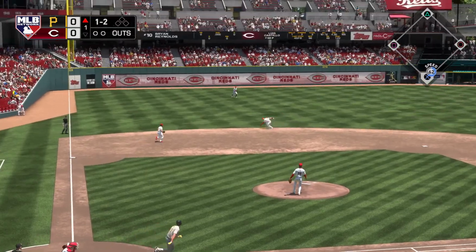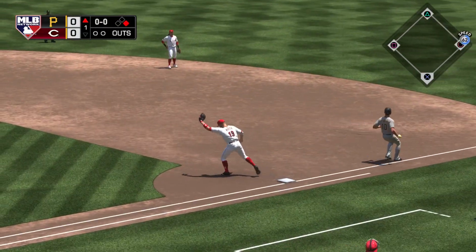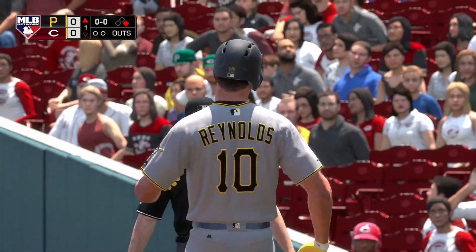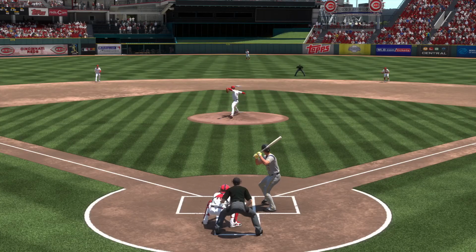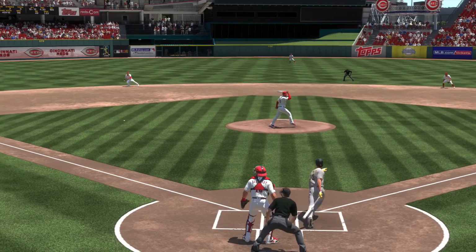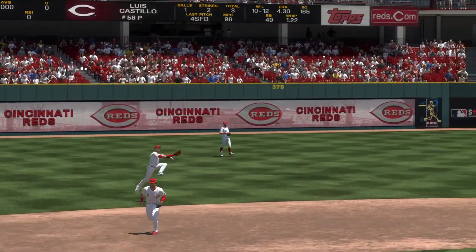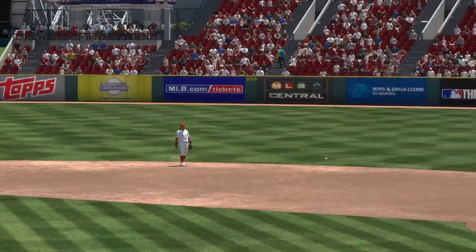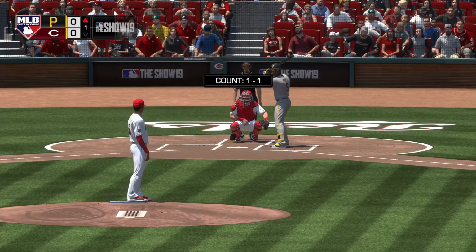A bouncer to the left side. Scooped up on the backhand. Throw too late, and he's on with an infield single to open up the ball game. Hey, I know everybody was on their toes right there from the pitcher to the defensive side. Leadoff hitters are known for this. Find ways to beat the ball into the ground and beat it out and get on base. Now they have to keep him in check. Let's see if they hold the runner close.